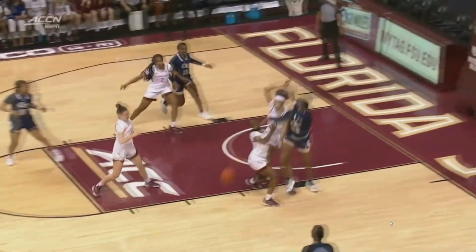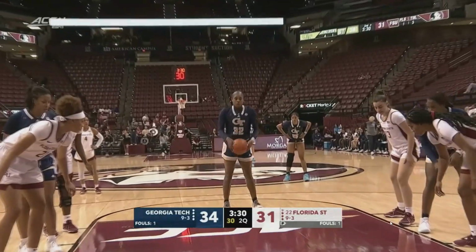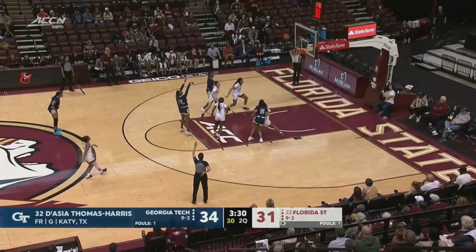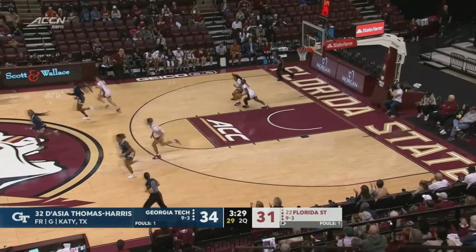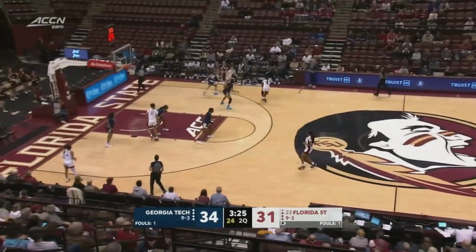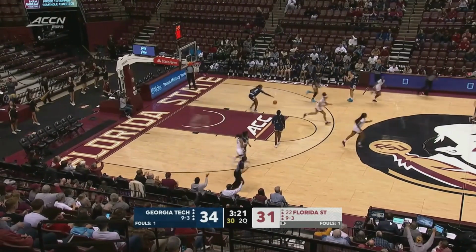Just that steal from Kayla Timpson, and then Tania Latson in the open floor. One of the best there is. Uses her body with the weak side glass and the opportunity at the free throw line. She doesn't make either of them, does Deasia Thomas-Harris, a player who hails from Katy, Texas. Had a double-double against Rice back home.